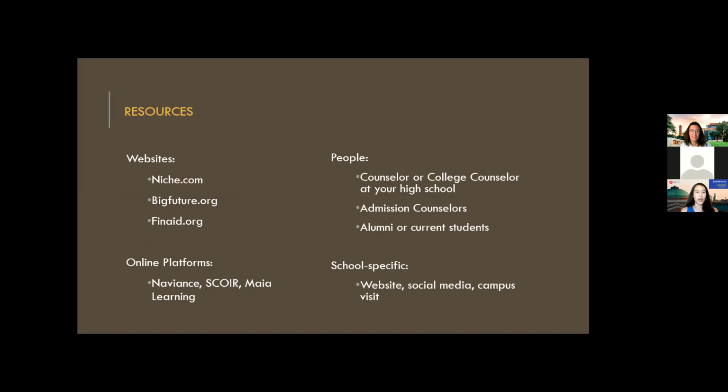One is niche.com, bigfuture.org, finaid.org. The financial aid aspect is going to be finaid.org, but the other two are going to give you basically information on all of those things, right? They're going to tell you a lot of different information on all the different schools that you might consider. Some of them have reviews from current students if you want to learn more from actual students who go there. And so those can be really great tools, at least to begin your college search process.